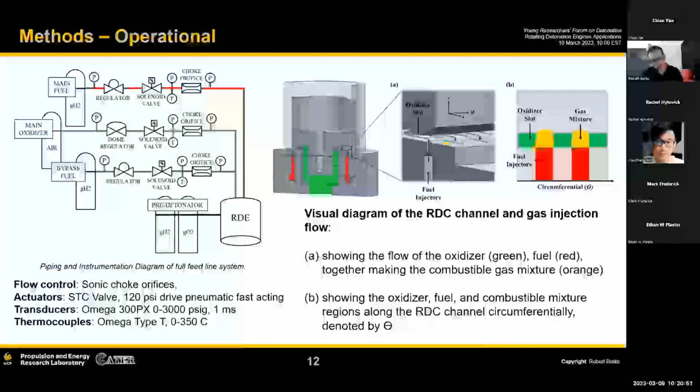So I just have a few details in terms of the hardware here on the bottom left, if you wanted to know more about the system. And then also, I want to show here on the right, again, the rotating detonation engine zoomed in on the fuel injectors, but also a visual representation that, at least to me, was very easy to understand some of what's going on here.